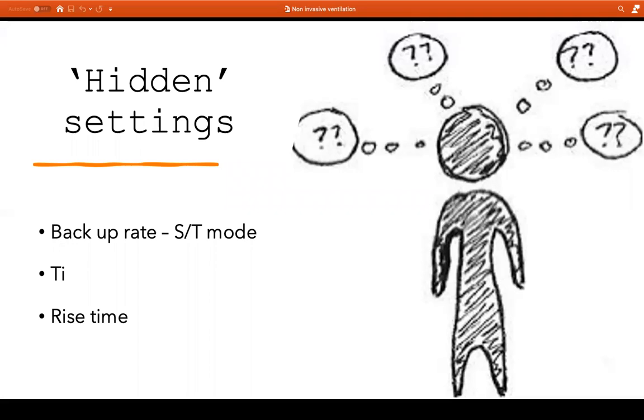Next important is TI, or inspiratory time. As I mentioned, mostly in the NIV, the inbuilt backup rate is 20 with a TI of 1 second. So every respiratory cycle is 3 seconds, inspiratory time 1 second and expiratory time 2 seconds. But once the patient is breathing at a rate of 30, because the TI is 1 second and the respiratory cycle is now 2 seconds, the expiratory time becomes 1 second, which is insufficient for most of our patients.